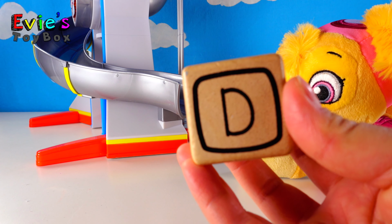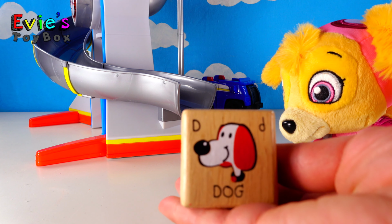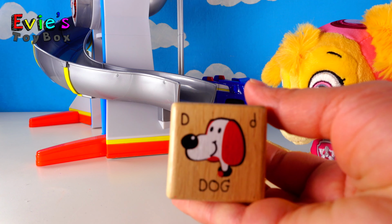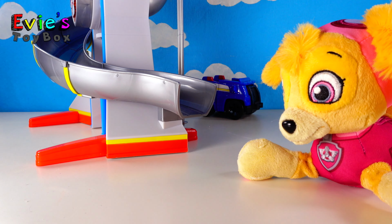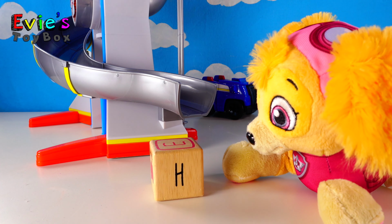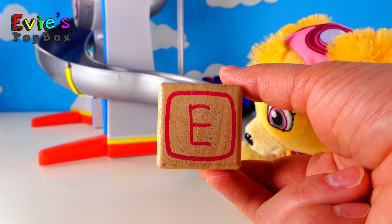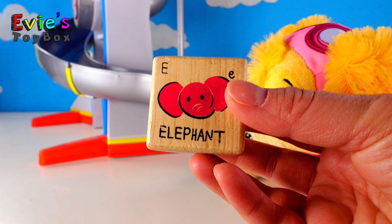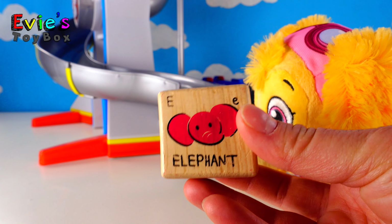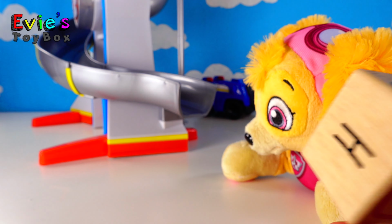This is the letter D. D makes the sound d. Dog starts with D. D, D, dog. Next is the letter E. E makes the sound eh. Elephant starts with E. E, E, elephant. And this elephant is purple.